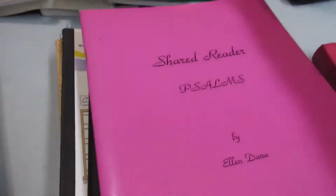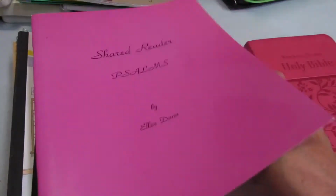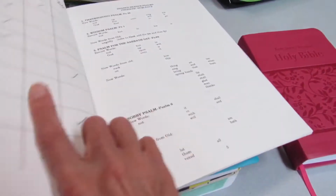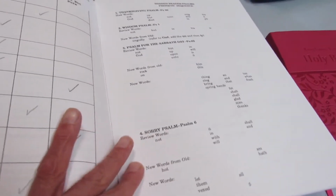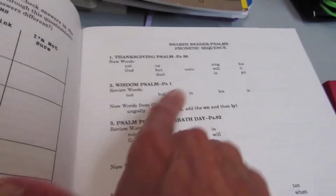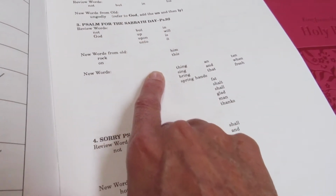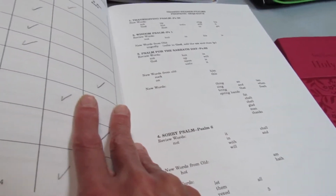Here's another coloring book. Really? Shared Reader, Psalms. So this is another reader that I'm excited about going through too. And Nicholas actually read this one first. And you go through the Psalms to learn how to read. It has your words to read. It's teaching you phonics. And I like this one.